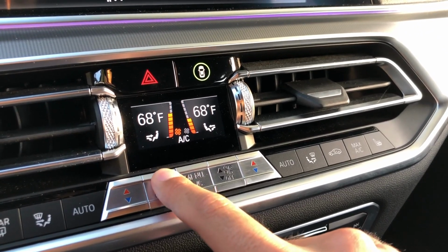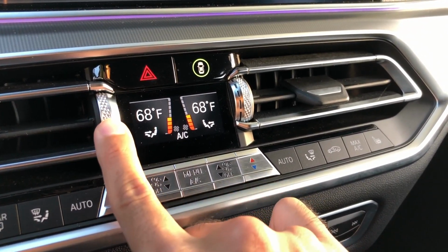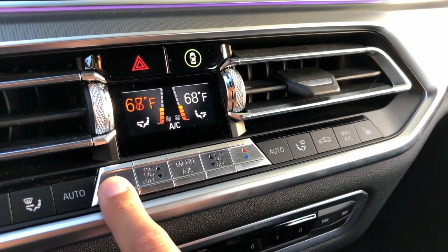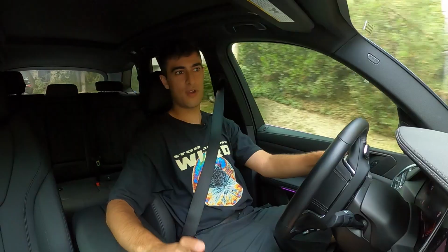The climate control is a little funky, definitely nowhere near as bad as the Mercedes system, but it's starting to fall behind the Audi, and the Audi is just so much more intuitive. And now with the big screens and the facelifted Q7s and all the other Audis, you're just going to have so much more control and everything feels more natural.